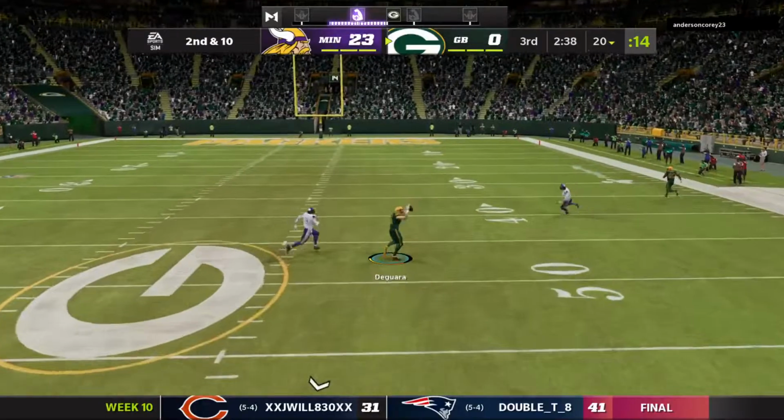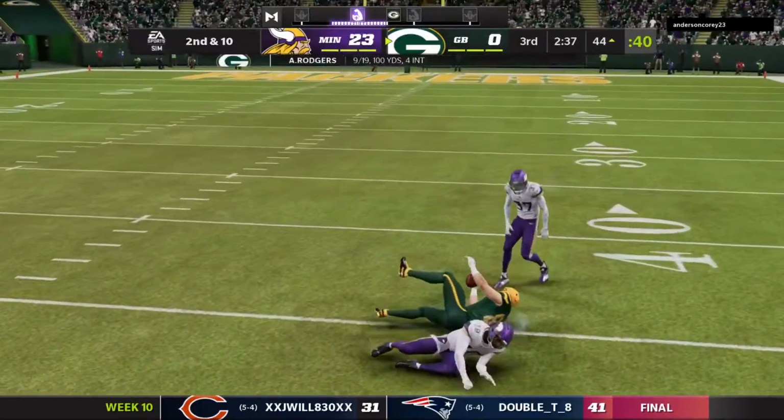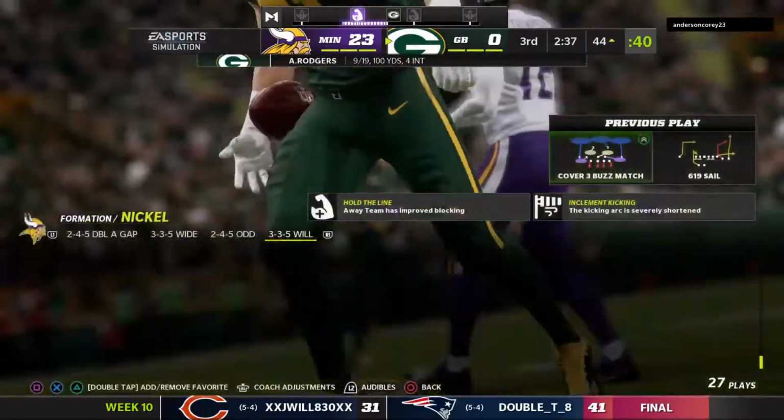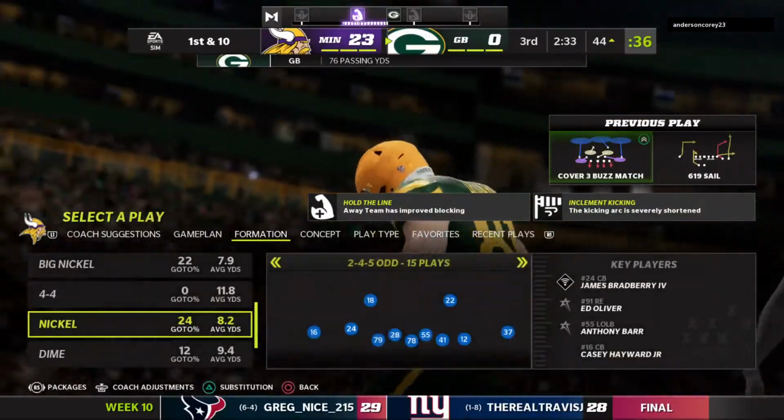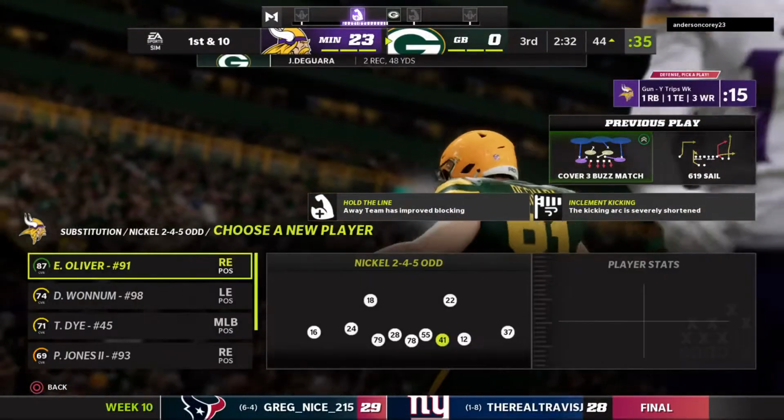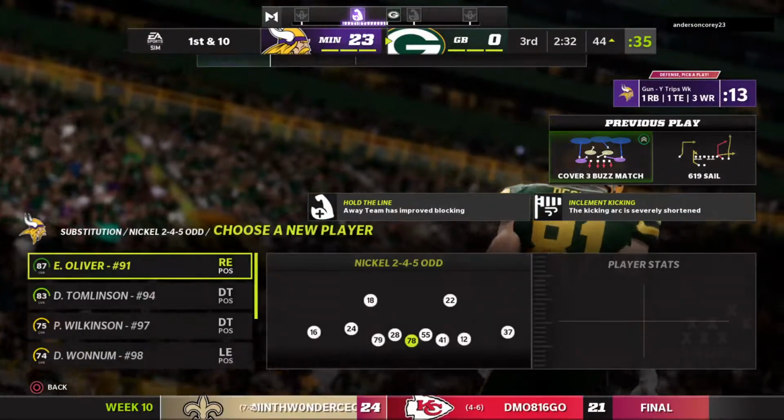He's going to wind up and air it out. He's got a man, complete. And they're going to have this across midfield and inside the 45. It's a gain of 35. And that might be exactly what they needed to wake up this home crowd.